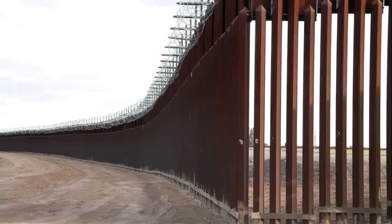This is a photo I made in 2019 of the 18-foot high Bush-Obama fence that was constructed about 12 years ago. It looks the same now, except for some reason they have removed the concertina wire that the Army installed a few months before this image was taken.